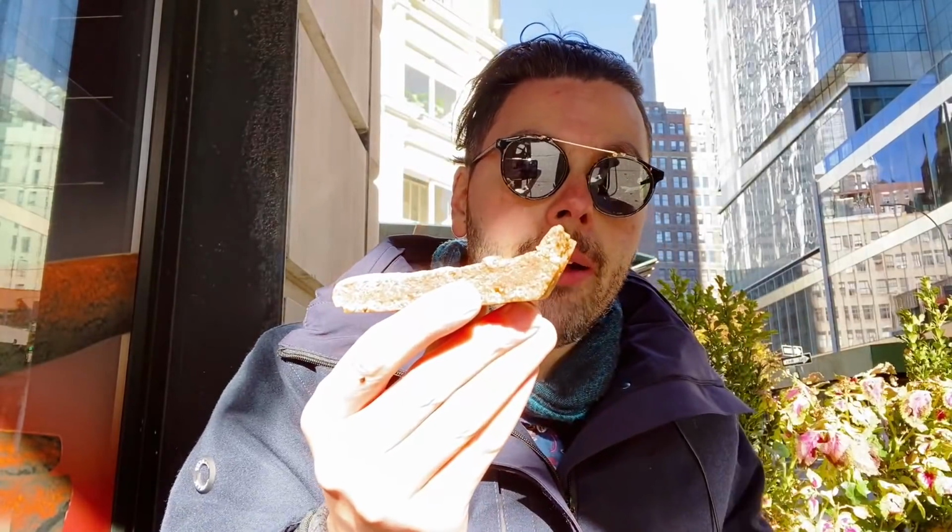Hence the crack pie. Then she opened it up under the name of Momofuku, so it was Momofuku Milk Bar, in collaboration with David Chang. And it became all the rage here in New York City about 10 years ago. Now Milk Bar is in a few places around the city, and they've made a Thanksgiving version, which is now made with some pumpkin puree.